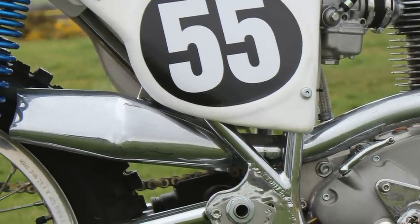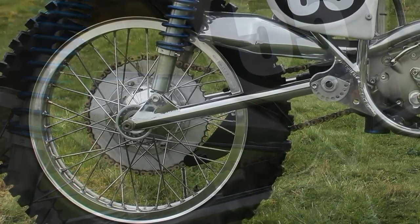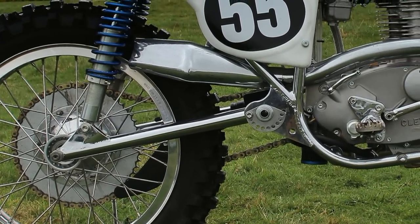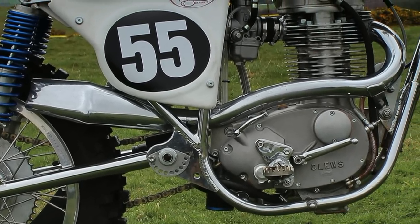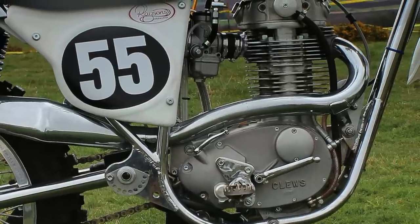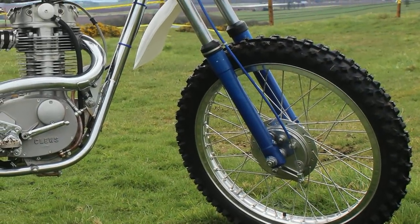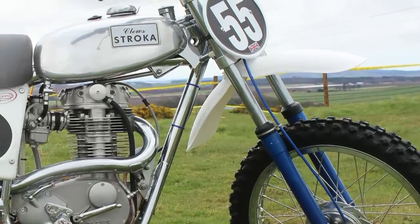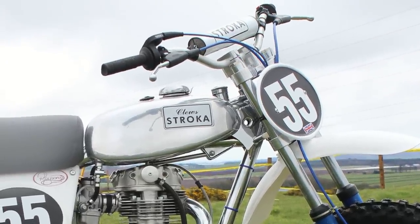Now, these pictures of Keith's lovely Clews Strokas I captured at a local Scottish Classic Scramble event a few years ago in the north of the country. Now, Keith races, maintains and builds these Stroka machines, and of course Keith is a self-confessed CCM fanatic. And when he's not building these bikes or repairing them in his workshop, Keith can easily be seen riding these out on the racetrack.